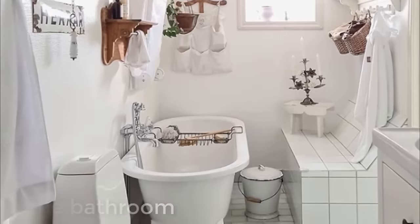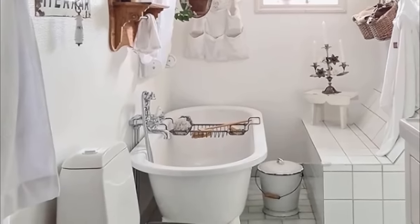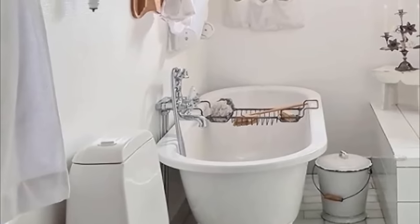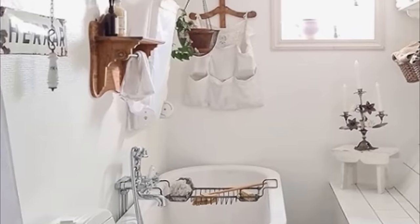In the bathroom. Every little piece has its own place in there. There are all sorts of details that make this place unique, starting with the bathtub.